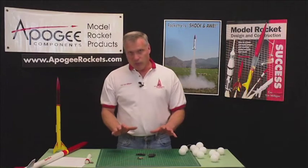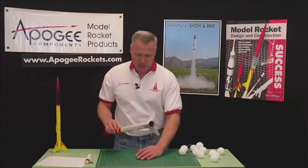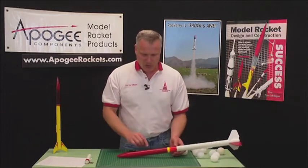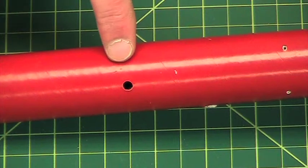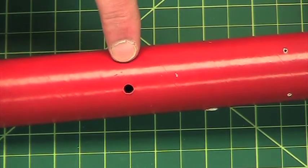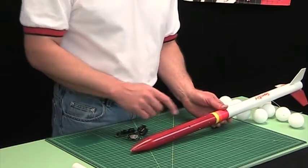So, like we said, one of the most important things on your rocket is the air holes. Wherever you put your altimeter, you have to put an air hole so that the altimeter can breathe. So make sure you do that and follow the recommendations of the manufacturer for whatever altimeter you're using.